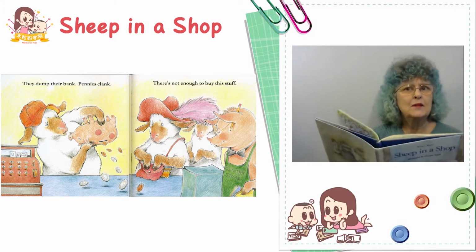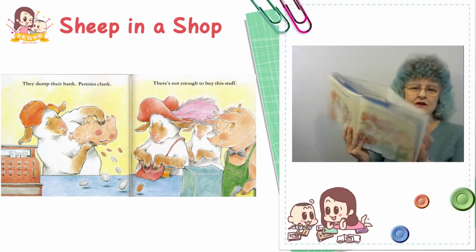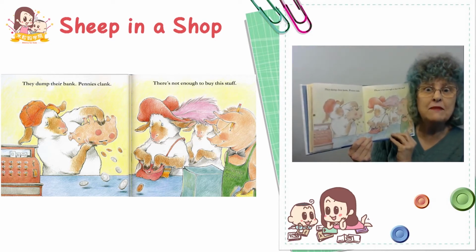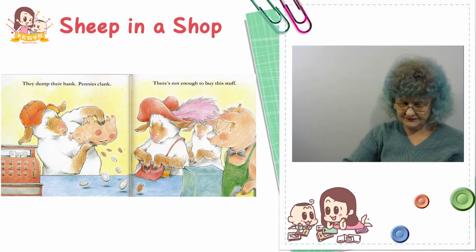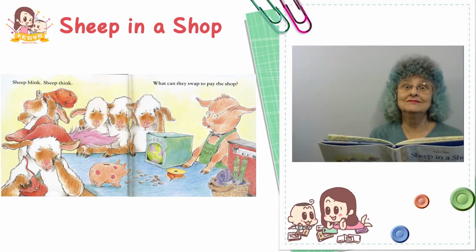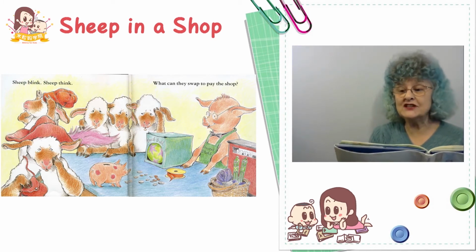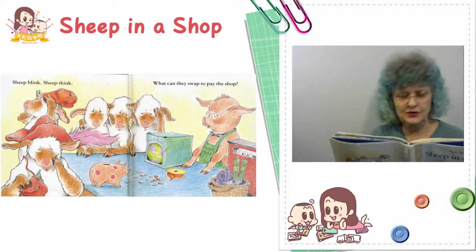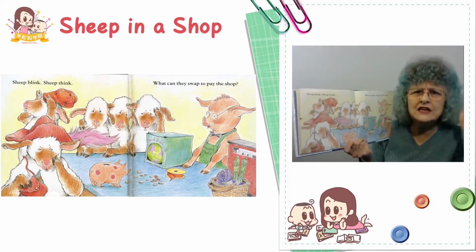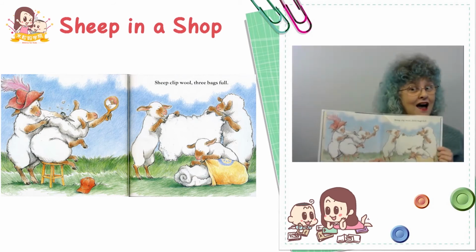They dumped their bank. Pennies clank. There's not enough to buy this stuff. Uh-oh, they emptied their piggy bank, but they don't have enough money. Sheep blink. Sheep think. What can they swap to pay the shop? Here they are, blinking and thinking. What can we do? Aha!